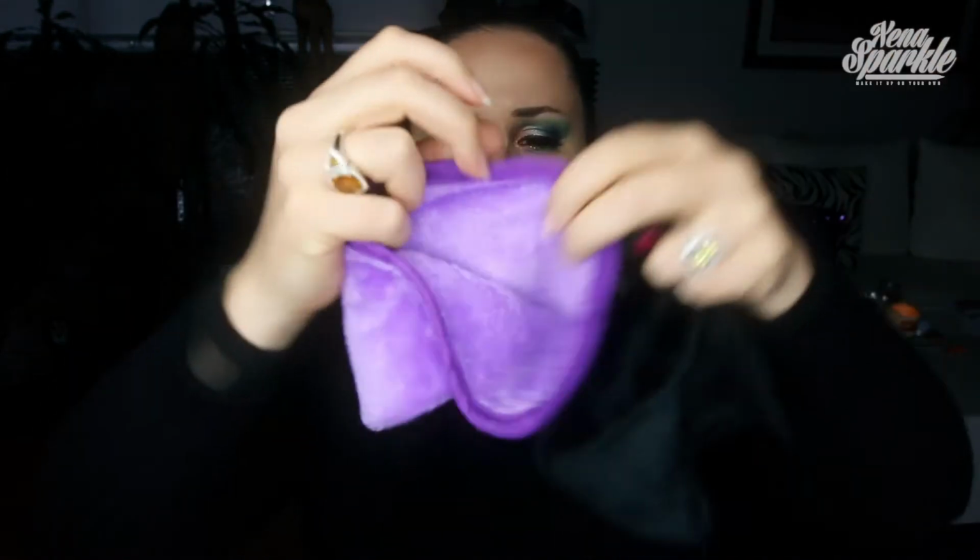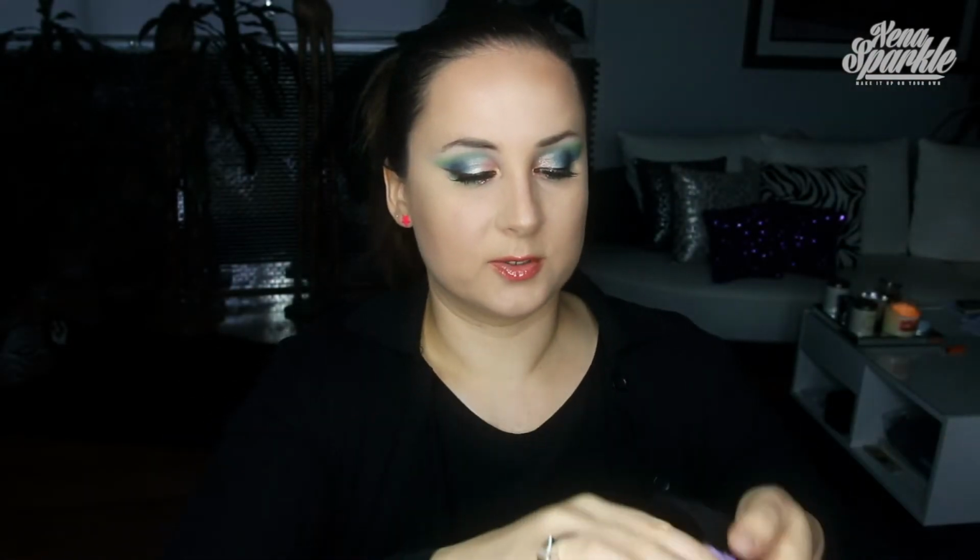These are machine washable, which is awesome, and I'm definitely keen to give these a go, particularly because at the moment I use little washer towels, and I keep being told that I shouldn't be using them because they're too harsh on my skin, and that it can bring on rosacea and whatnot.